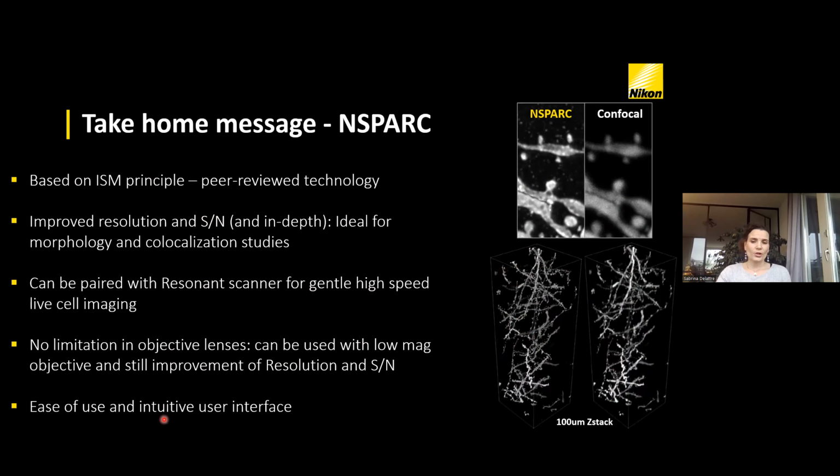Also, what I did not mention during the presentation is that there is no limitation in the objective lens to be used. So it can use either low magnification or high magnification objective lenses. Of course, the resolution will not be similar to what I have been showing you, but you will still have a gain in both signal-to-noise and resolution. And lastly, it's very easy to use and it has an intuitive user interface.